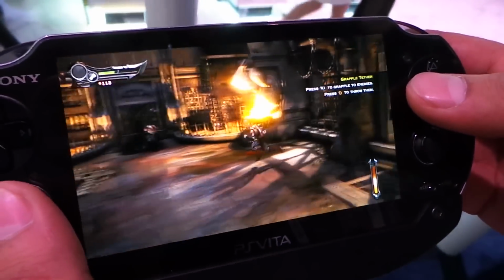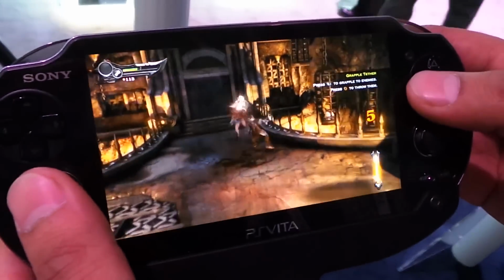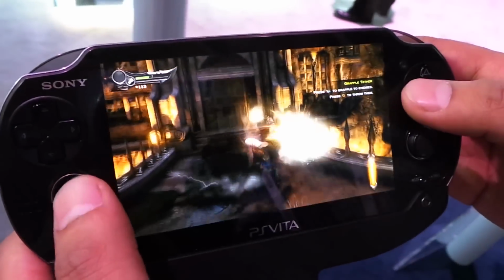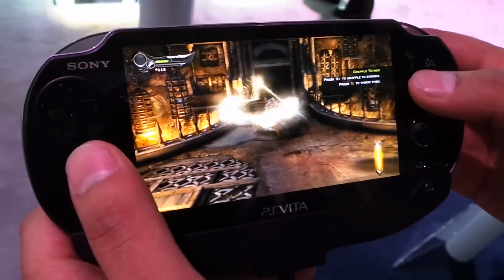The gameplay you can actually see here is God of War Ascension running on the PlayStation Vita. So this is actually using a service called PlayStation Now, which you must have heard of by now, and is basically a game rental service run by Sony themselves.